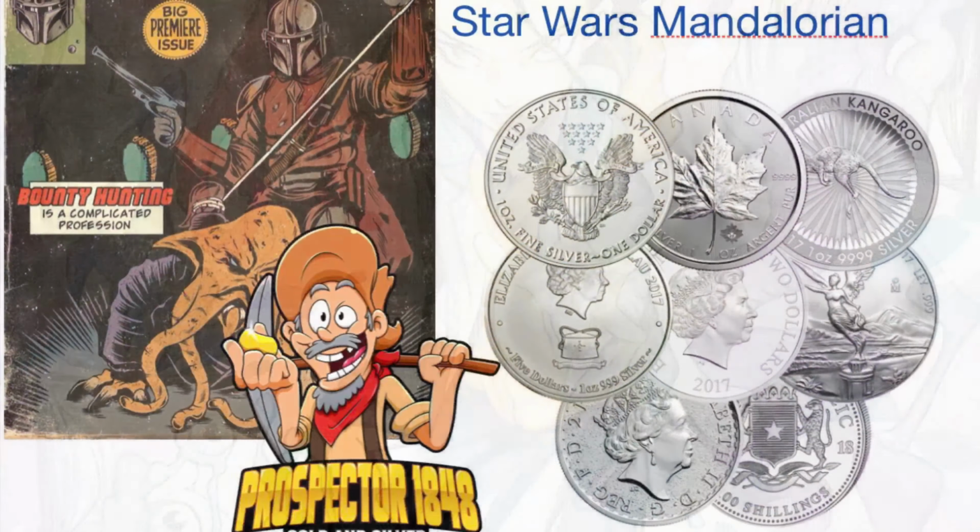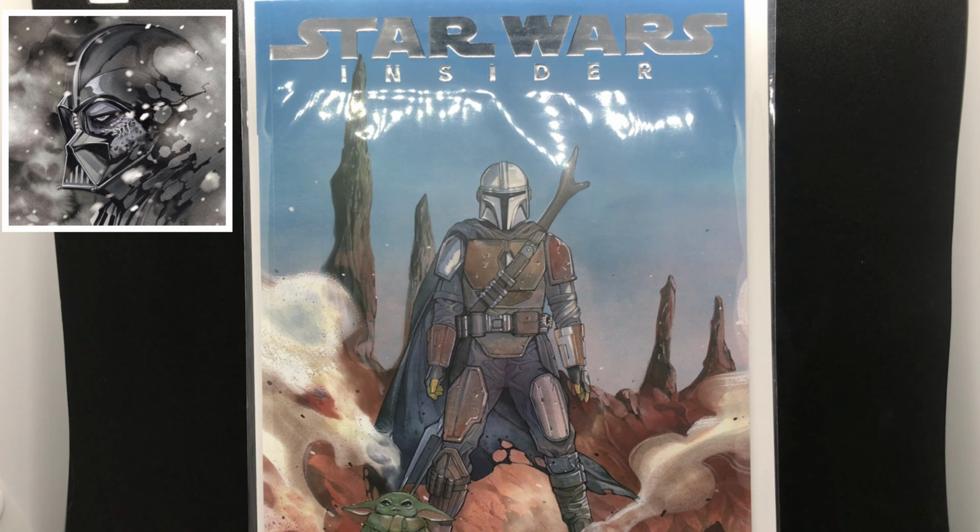This art is done by Peach Momoko. Peach Momoko is a very popular artist in the comic book industry. She has done art for Marvel, DC, and many independent titles. If you are familiar with her work, you know she is very popular and trending right now. So it's amazing that she was the very first artist to do a cover of The Mandalorian in a comic book format. So that means today we are going to be talking about none other than the Star Wars Mandalorian silver coins.